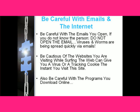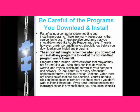Also, be careful with programs that you download online. Part of using a computer is downloading and installing programs. There are many free programs that you can use. The important thing to remember when you download and install any program is to look at the options that the program wants to install. Programs often include uninvited extras that may or may not be useful to you, and they also include viruses, worms, and trojans that are harmful to your computer and your network. So carefully look at every screen that appears before you click Next or Continue. Often there are checkboxes that are pre-checked, and you will need to click on these boxes to remove the check mark if you don't want to install the extras.